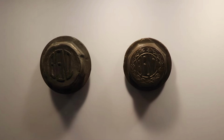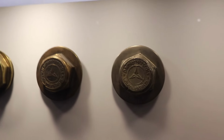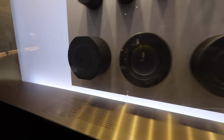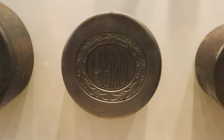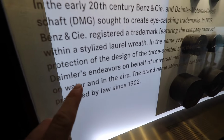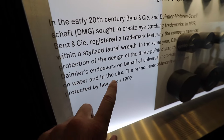These are some of the original logos. You can see Benz there with a wreath around it. And you can also see Daimler, Mercedes, Untertürkheim. Nice. And then later they were combined, with the wreath and the star. Then look at this press. These are presses that make some of the parts. Benz with the wreath. Just the wreath. And there's the star. And like I said before, here we go right here: Daimler's endeavors on behalf of universal motorization on land, on water, and in the air.